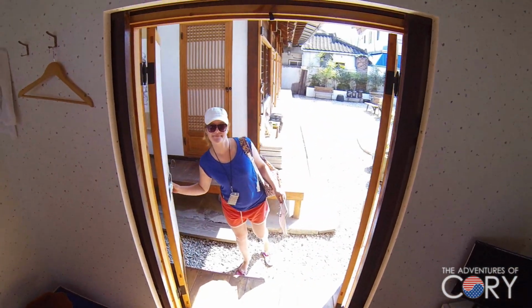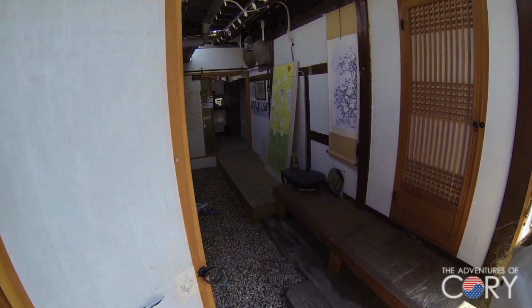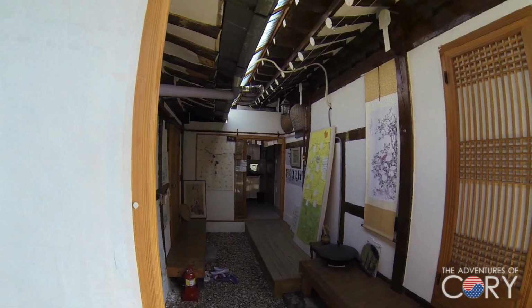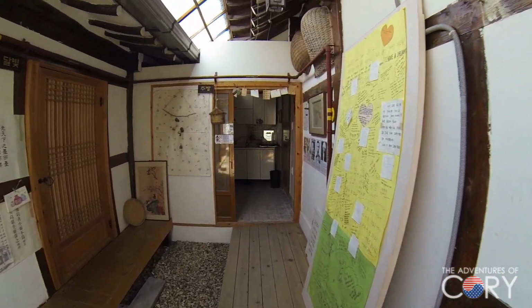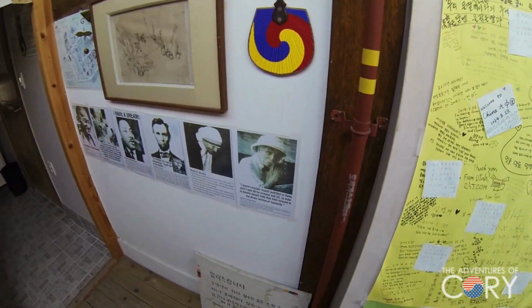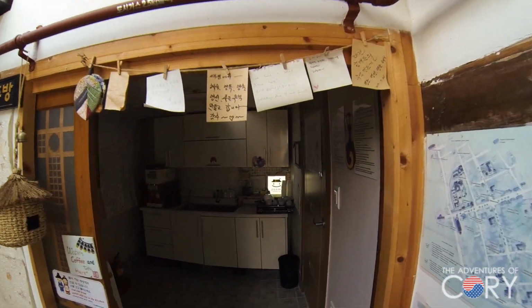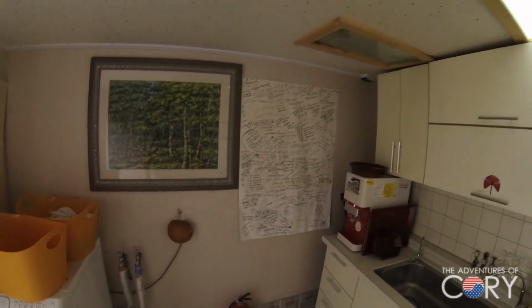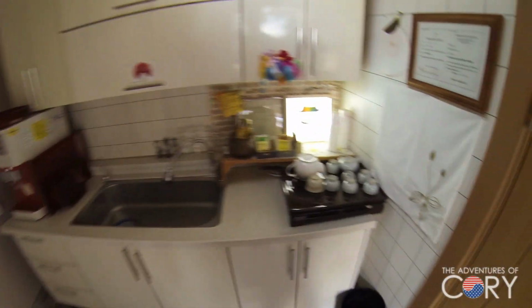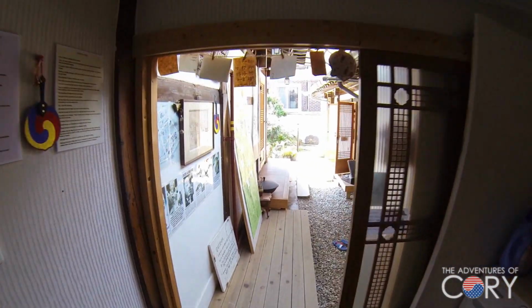And now we are gonna head out. But let me show you some other things real quick. I wanna show you there's a public kitchen. All these interesting things on the wall. Messages that other people wrote. But here there's a laundry machine. You do your own laundry. Leave a message. They have water and tea. That's it. It's like a hostel. But very, very beautiful.